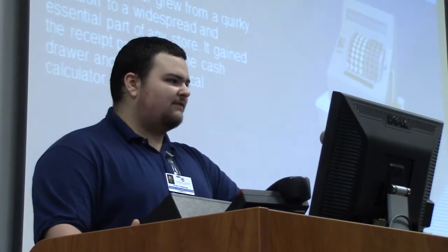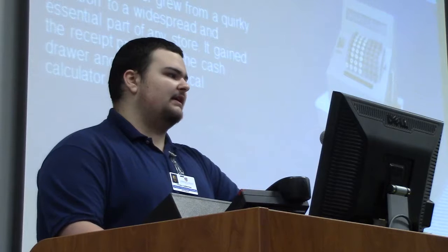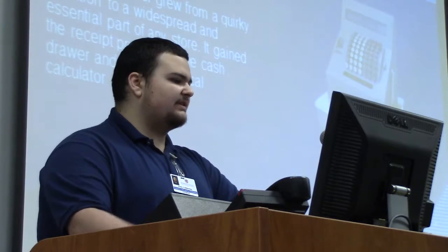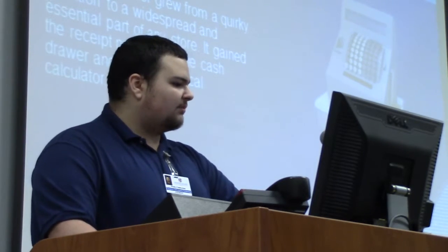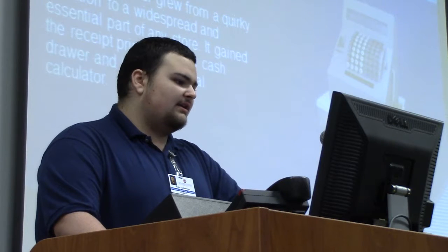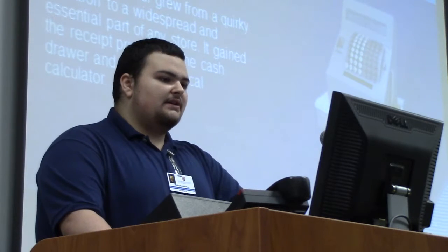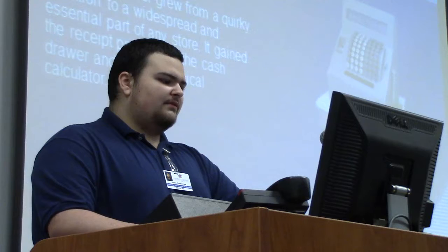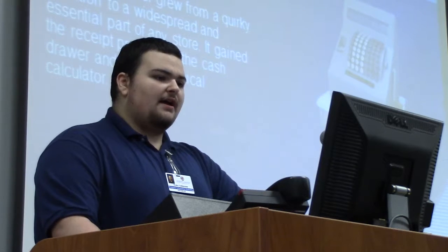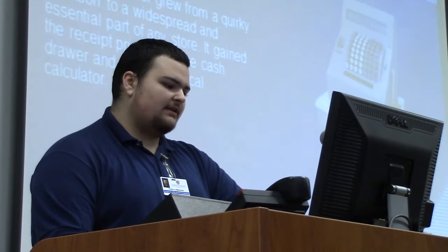So the patents for the incorruptible cashier changed hands a few times, and then the National Cash Register Company was founded, and some improvements came, and the cash register grew from a quirky invention to a widespread and essential part of pretty much any store. It got the receipt printer and the cash drawer and the mechanical calculator in a lot of cases. After this, though, nothing really happened with the cash register. Not much else was invented. They got the electric motor, and I have a video, I think on the next slide, that shows what that would be for.